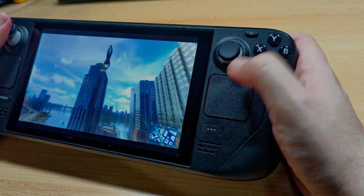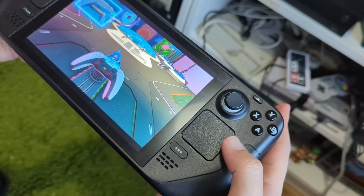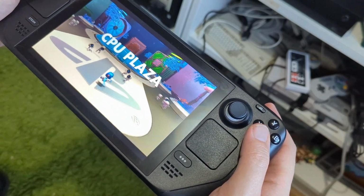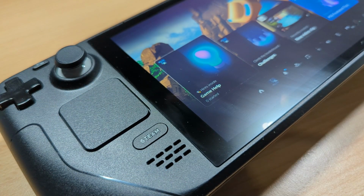On the Steam Deck, the right trackpad becomes the DualSense's touchpad. While it is a touch smaller, no pun intended, than the one found on Sony's official controller, it works all the same, and is within easy reach of your right thumb. Oh, and if anyone was wondering, the left trackpad became the PlayStation button, so I was able to access the control center at any time.